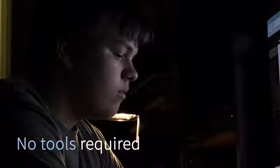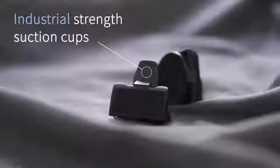You don't need tools to install Sleepout, and the industrial strength suction cups will stay up until you take them down. Simply lock the cups onto the window using the levers, then press the curtain to the cups, and it's up.